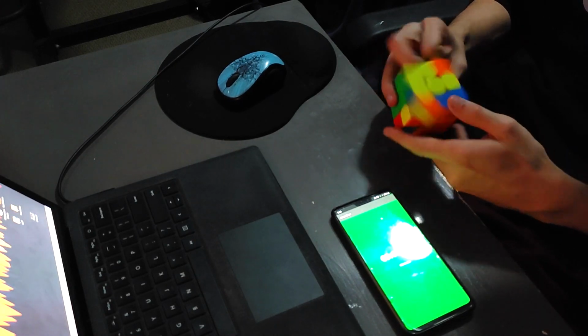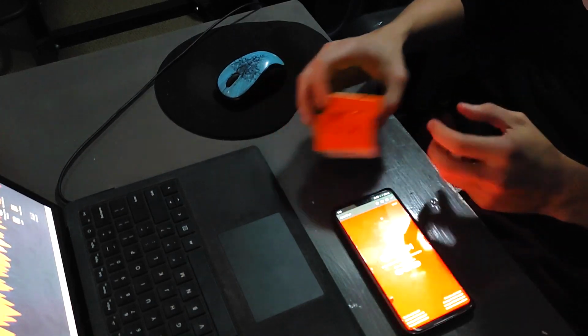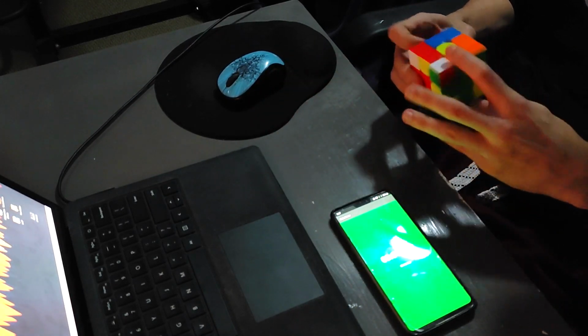The exact app I've been using is just called Cube Timer. I found it on the App Store, and it just seemed to be the best one that fit me when I first started, and I've just been using it ever since.